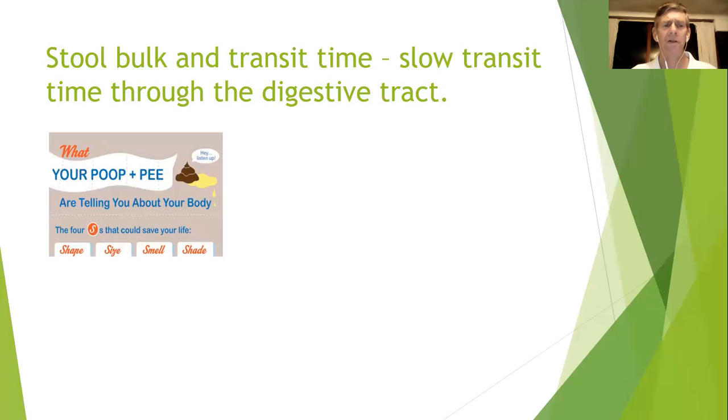I found quite an interesting little picture over here. It says what your poop and pee are telling you about your body. And the 4 S's that could save your life are shape, size, smell, and shade. So if you're really wanting to get down and dirty and feel like a medical technologist, this is what you need to have a look at.